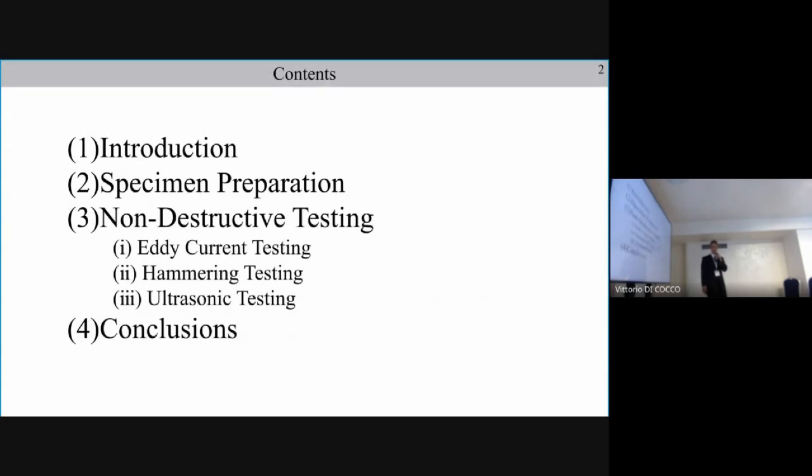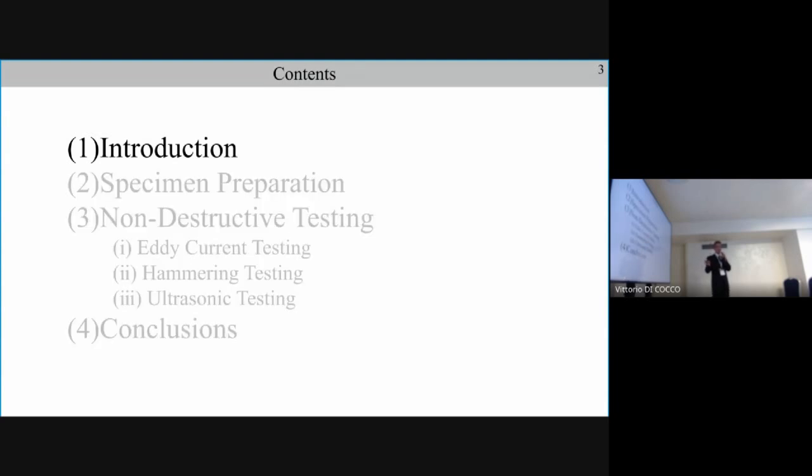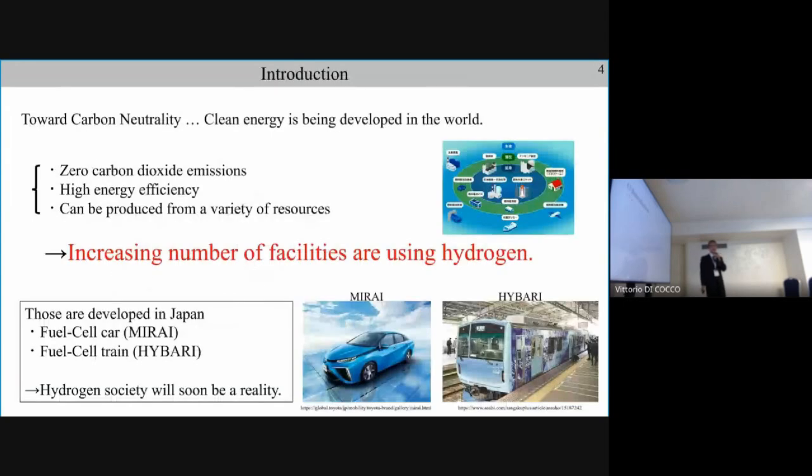Today, I'll talk about introduction, specimen preparation, non-destructive testing, and the conclusions. First, introduction. In recent years, toward carbon neutrality, clean energy is being developed in the world. Against this background, hydrogen has zero carbon dioxide emissions, high energy efficiency, and can be produced from a variety of resources. For these reasons, an increasing number of facilities are using hydrogen.